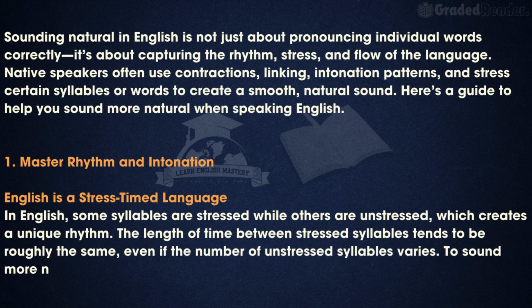1. Master rhythm and intonation. English is a stress-timed language. In English, some syllables are stressed while others are unstressed, which creates a unique rhythm. The length of time between stressed syllables tends to be roughly the same, even if the number of unstressed syllables varies. To sound more natural, practice word stress.